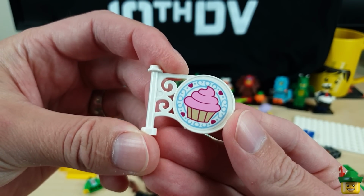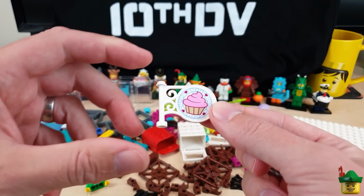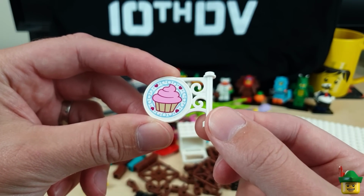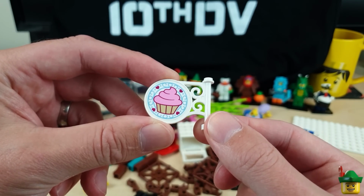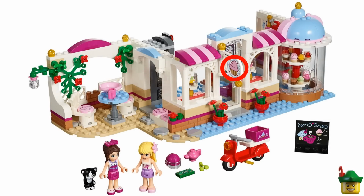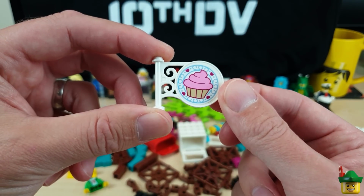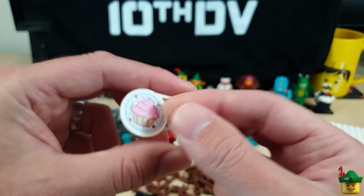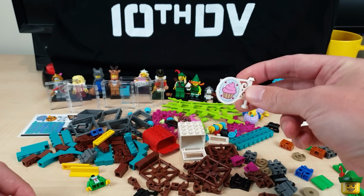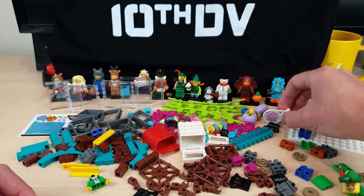I think that one's going to need straightening using my patented hot tea technique. But yes, a very nice vivid cupcake there. So if I do a bakery or a cupcake shop or a cupcake stall, then I can use this, which came from 41119, the Heart Lake Cupcake Cafe from 2016. It's quite hard to say that quickly. Yes, so that's a nice one. Again, pretty cheap, so I wasn't looking for it as such, but I thought, go on then, I'll have that. It's very visible from a distance, so I like it.